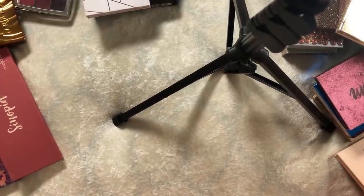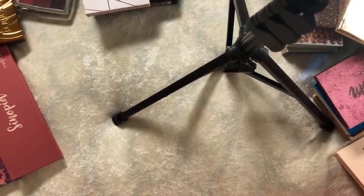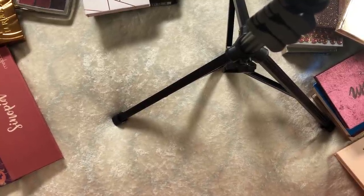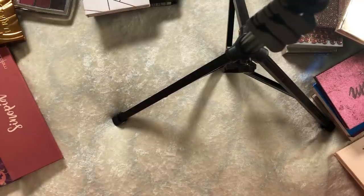Okay. Huda. Oh, wait. I have a lot of Huda palettes. I don't know if I should get into that yet. Let me get more organized. Okay. All right. Let's see. Do I have... it's really hard to be organized here.